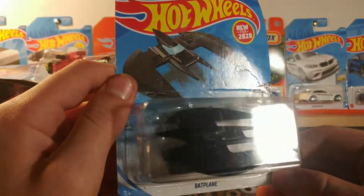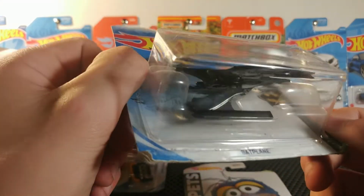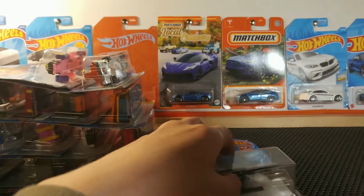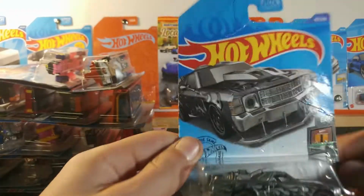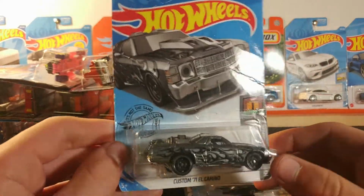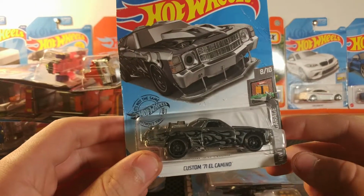Batplane, really cool. Has that little Hot Wheels stand. Batplane, pretty cool. I like this casting a lot. Wow, look at that. That's destroyed. That is the definition of a didn't really survive very well card.